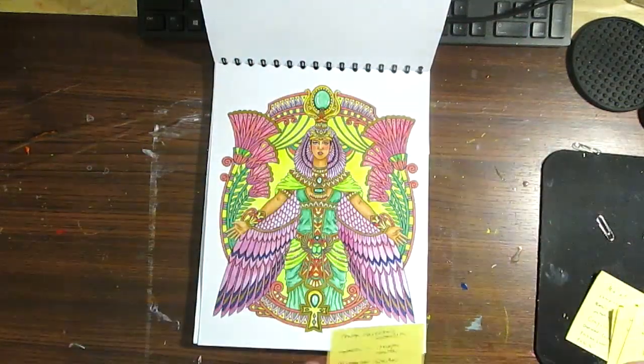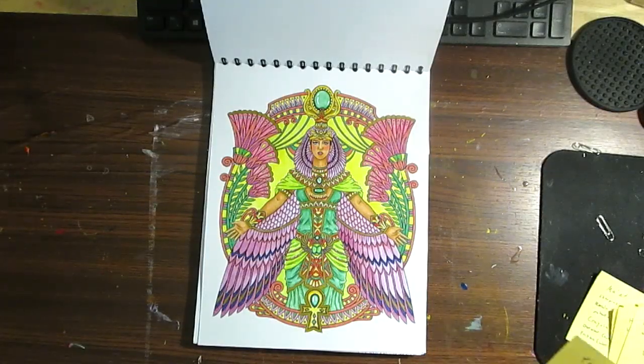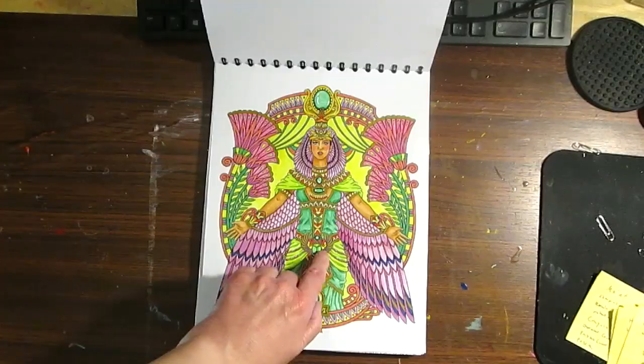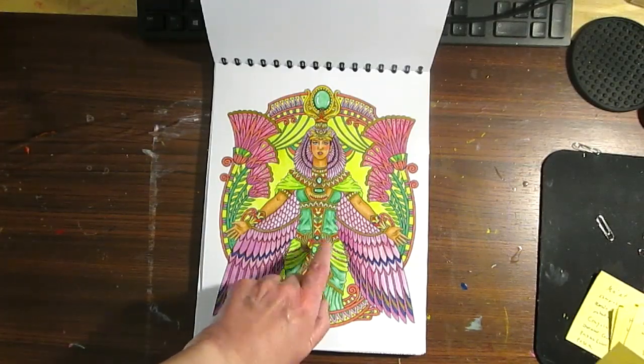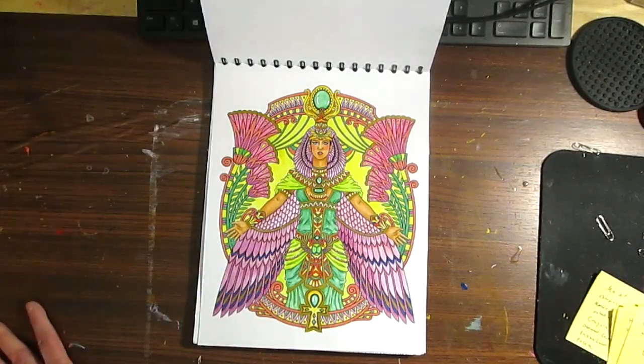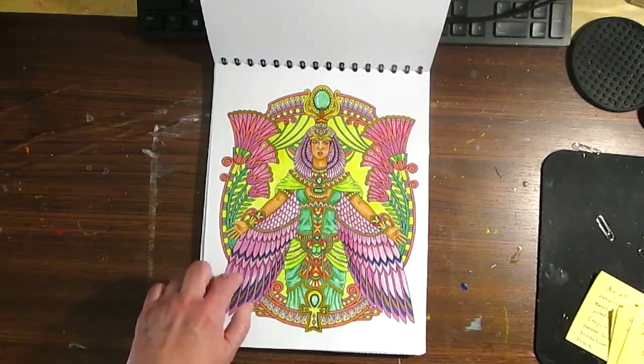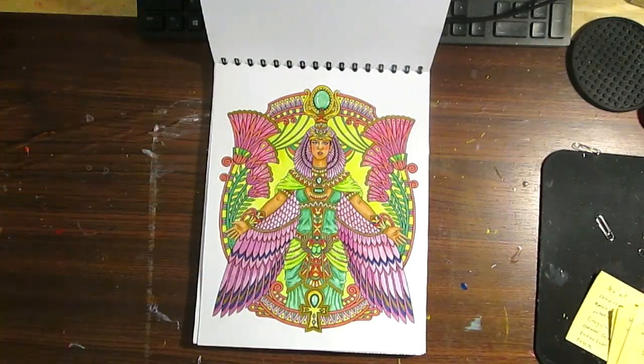This is Isis. I used green a lot on this one because the scarab on her belt was my inspiration for the color scheme on this. And I used Pretty Excellent watercolor, metallic and Sharpie markers, Prismacolor Scholar for pencils, and Mandolama markers. The Mandolama markers you can get at Target. That's where I bought my set. I think they're Target exclusive, but I'm not sure.